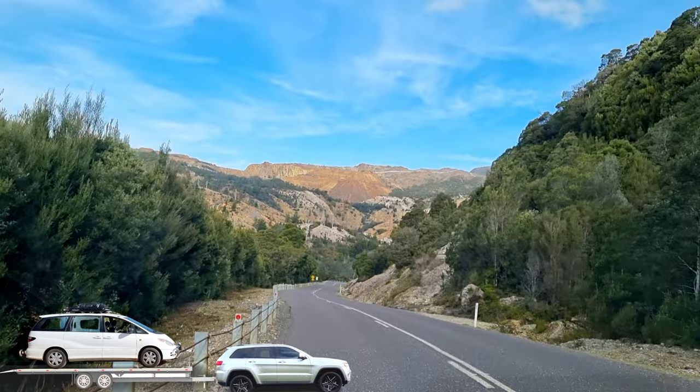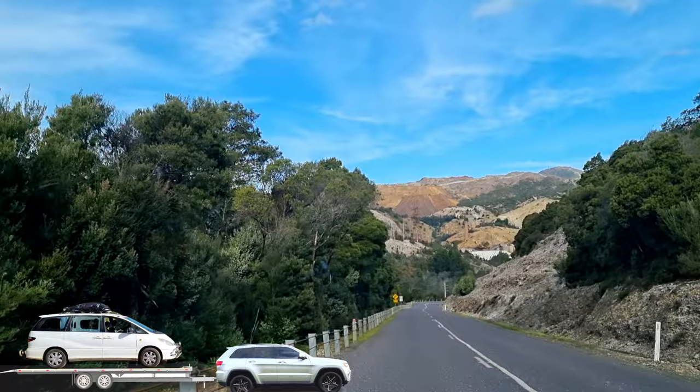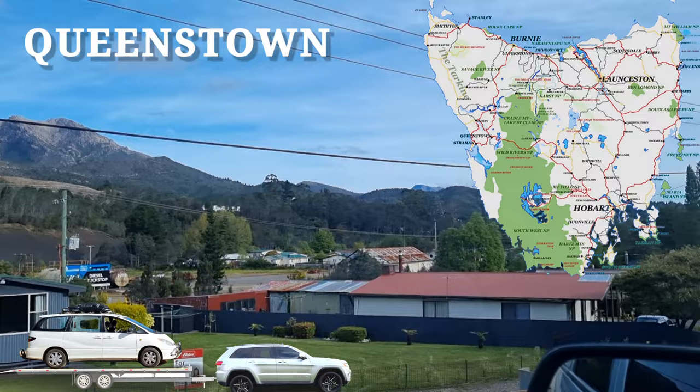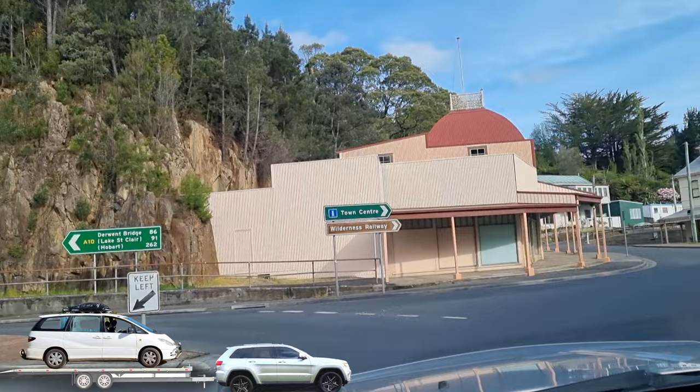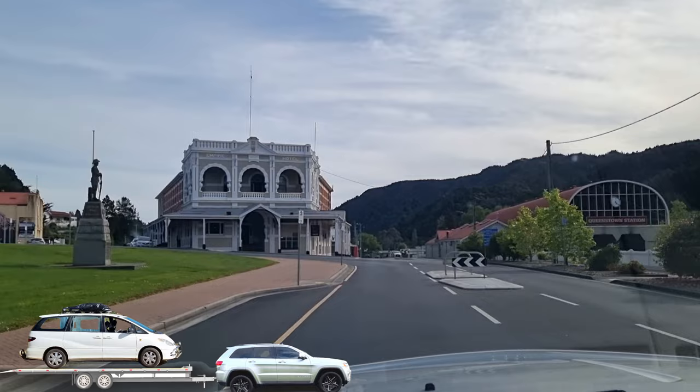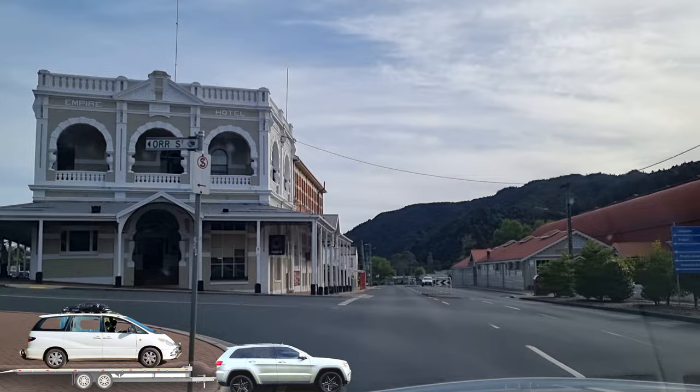So this is basically the first view of Queenstown, all those orange hills. Yeah, good arrival. Welcome to Queenstown. And I said, all sort of mining town. Around the corner we go. Yeah, there's the information centre and museum, and that's the Empire Hotel and the railway station just across the road.